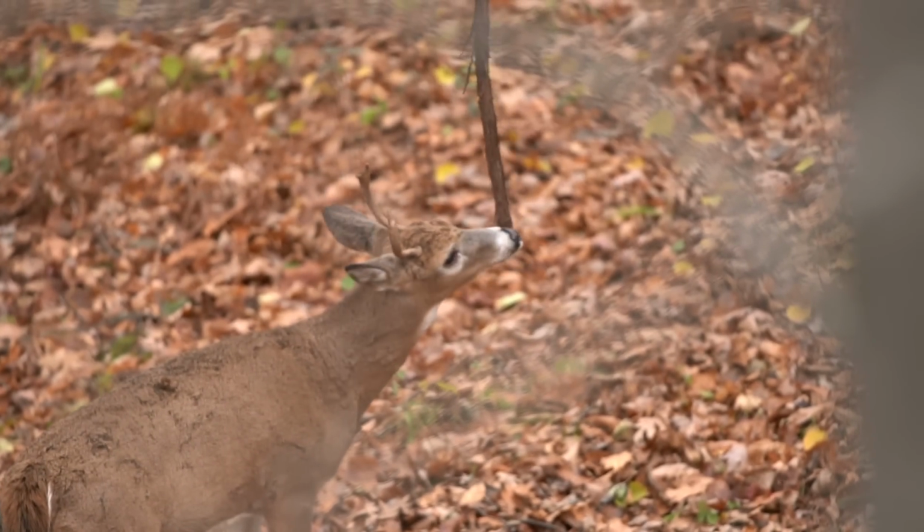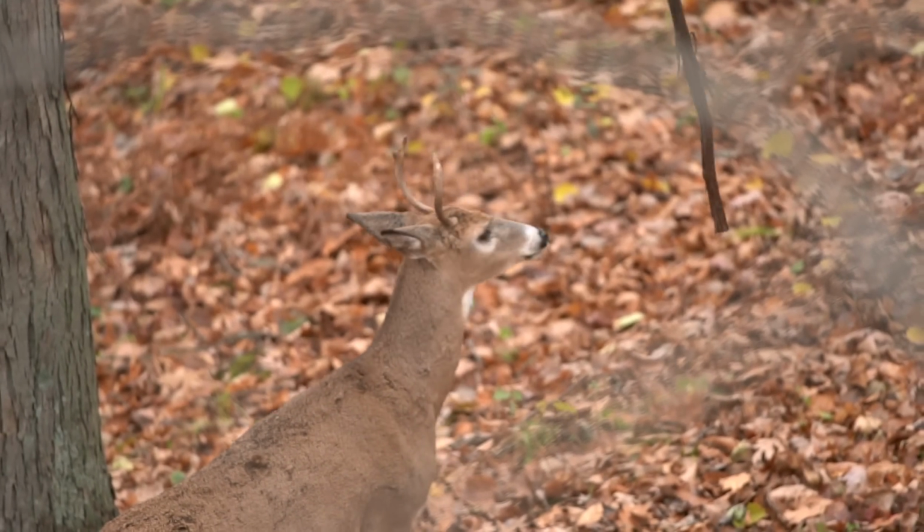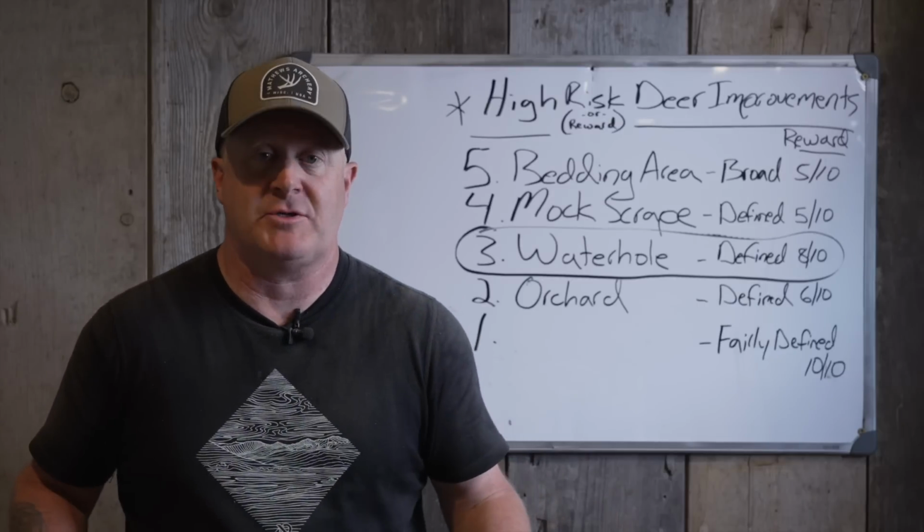It might attract a lot of deer. Give yourself a great bow shot. It distracts deer. They're not looking at your trail camera. They're not looking at you in the stand. Get a shot. I encourage a mock scrape at every stand location, and no more mock scrapes.